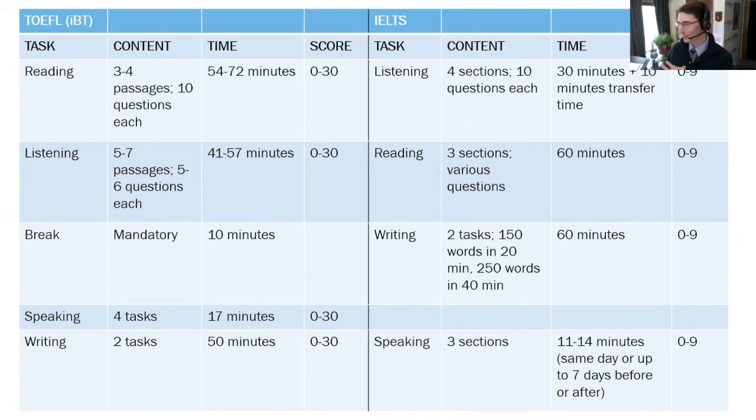So, moving on to the break. 10 minutes, you got to take it. Speaking, there's 4 tasks. It's really short, 17 minutes, but that doesn't mean it's less valuable. Still 0 to 30. All right, then writing, there's 2 tasks for a total of 50 minutes, again, 0 to 30.